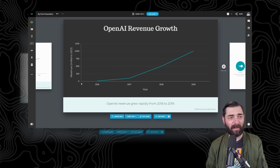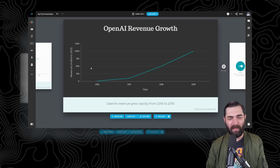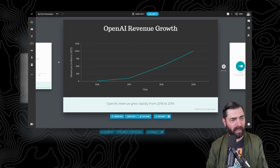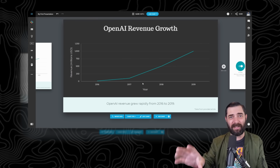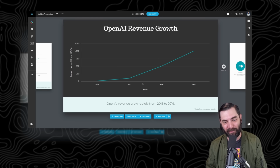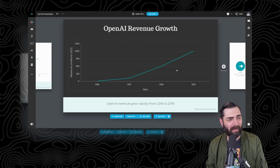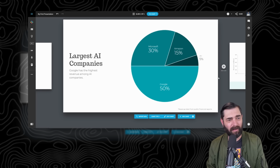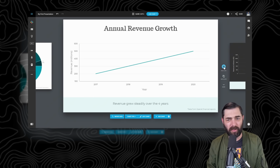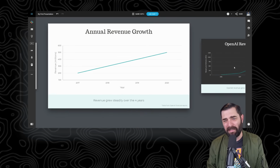Still some kinks to work out, but if you're trying to create some slides with some cool charts and graphs, this one seems to do pretty well at generating that stuff for you. You just got to make sure that you attach the right information that it's going to be able to read. Otherwise, you might get some outdated data like this. But I really like the way these visuals look. You can see the various slides that it's generated. They're nice, they're clean, they're good to look at, and they would look good in any slide presentation. You just got to make sure that the data is accurate.